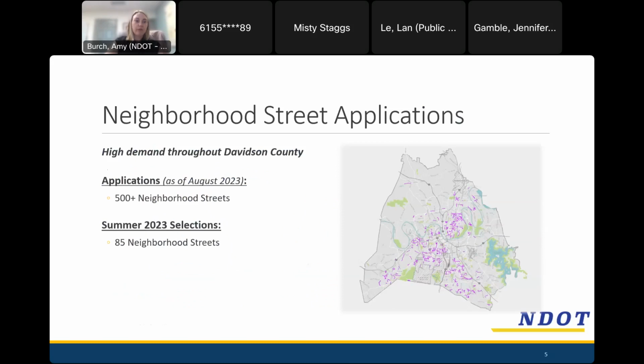This is a very popular program. And as of last summer, we had over 500 neighborhood streets that had applied for NDOT's traffic calming program. And this map is showing just pink lines along the streets that had applied for traffic calming. So you can see kind of where that density is, kind of where the residential density is as well.